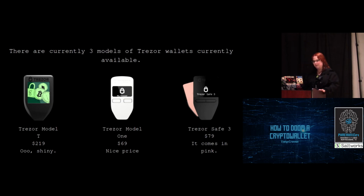All right, so there are three models of Trezor wallets available. The Model T, woo, shiny. It's the touchscreen one, full color, looks nice. $219 being one of the more expensive options on the market. It does not have any additional coins it supports. It does not do anything additional compared to the other options. It just has a touchscreen. It's nicer. It's shiny, all right? But the $69 option there in the middle, the Model One, hey, will do you just fine.